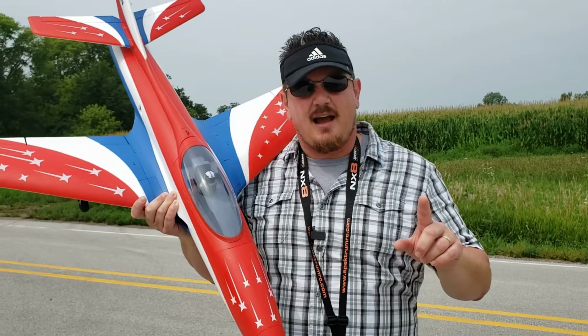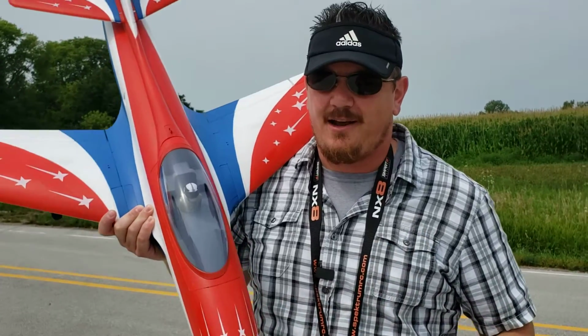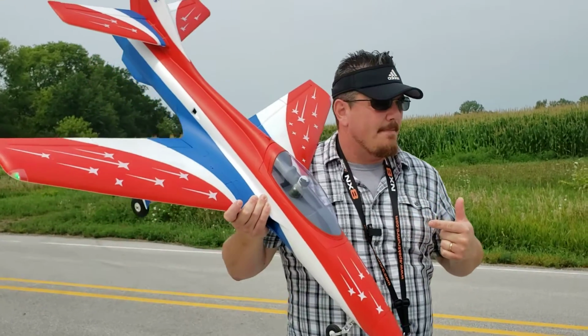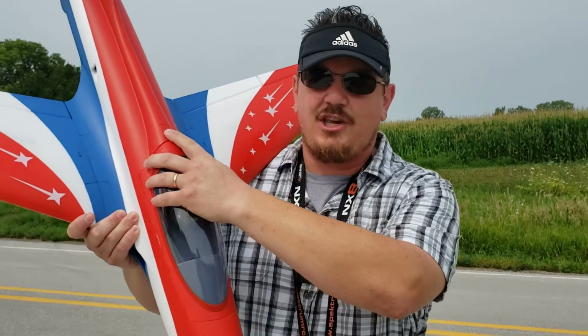And so here's the thing. I never want to take away from other manufacturers, but I can tell you this. XFly's looking good. This is our first experience, and they led out with their best foot forward. I can tell you that, because this thing is good. Also, price point is very reasonable. It's not cheap, but you're not going to get a plane like this for cheap, guys.